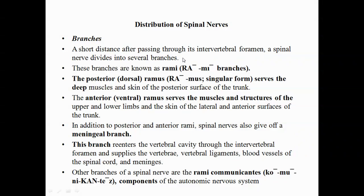Okay, we would have studied ramus in muscles also. So these branches are called rami, or ramus in the singular. The dorsal one is called the posterior ramus. It supplies the deep muscles and the skin of the posterior surface of the trunk.